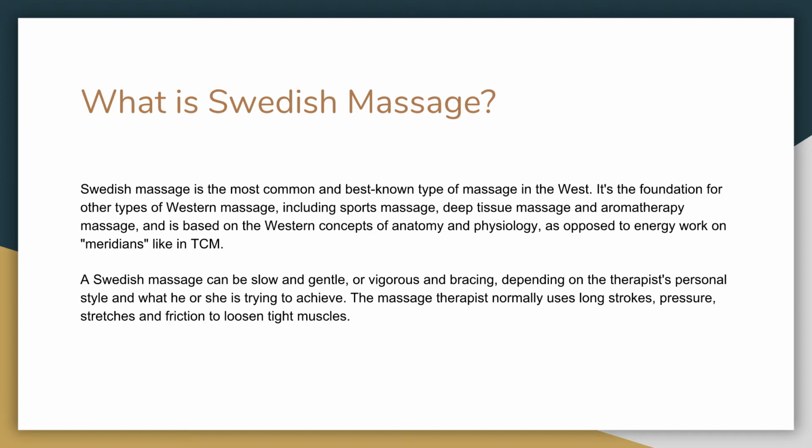A Swedish massage can be slow and gentle, or vigorous and bracing, depending on the therapist's personal style and what he or she is trying to achieve. The massage therapist normally uses long strokes, pressure, stretches, and friction to loosen tight muscles.